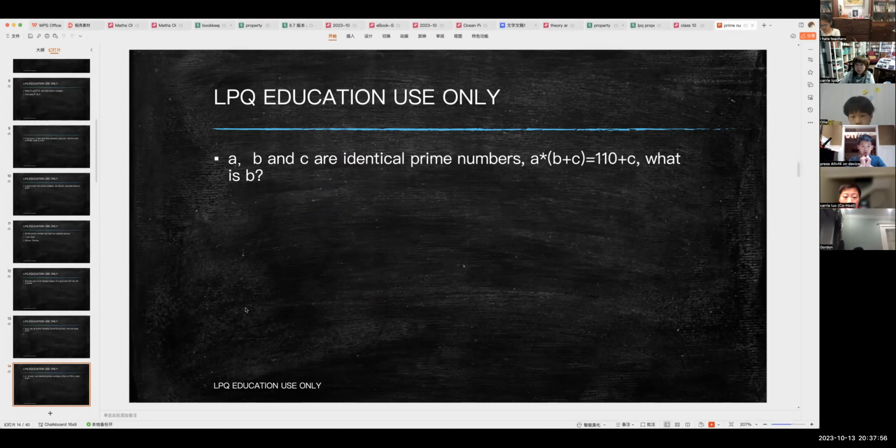A, B, C are identical prime numbers. That means they're not the same, right? So A times B plus C equals 110 plus C. Wait, no, doesn't mean that they're the same. Oh, sorry, they're the same, sorry.